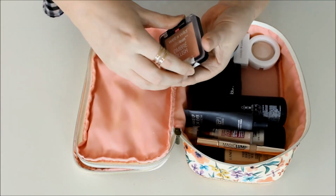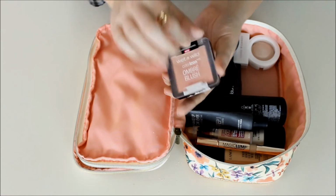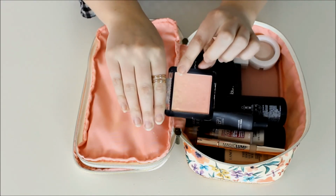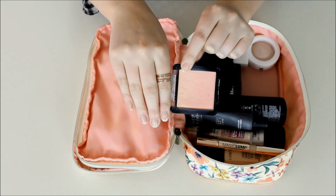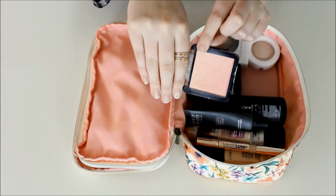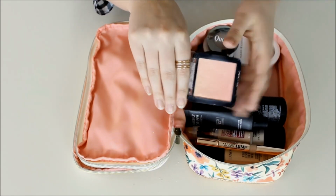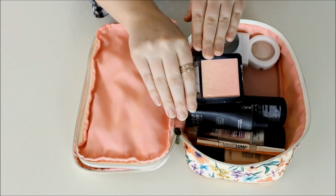Now my go-to summer blush is the Wet n Wild Ombre Blush. This is in the shade Princess Daiquiris. I'm so surprised by this blush. It's really gorgeous. I love that it gives you a few options in one blush palette with the lighter shade and then the darker, more pink shade here. So it's just really perfect. I can mix them all together, only use the light one or only use the dark one, or go somewhere in between. And yeah, it's just perfect. I only need the one blush palette for my whole trip.